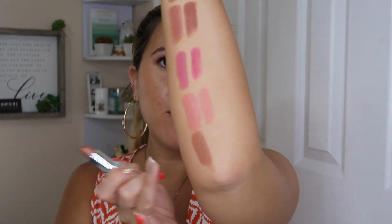Next, I'm going to go into the shade Cheeky by Jaclyn Hill. I think this is going to be the last swatch on this arm, guys. It's going to be pretty low. Cheeky by Jaclyn Hill. It's a very, very pretty brown nude. I mean, they're all nudes besides Mom. This one has two different dupes. Both are by MAC. So the first one I'm going to look into is Bad and Bear.